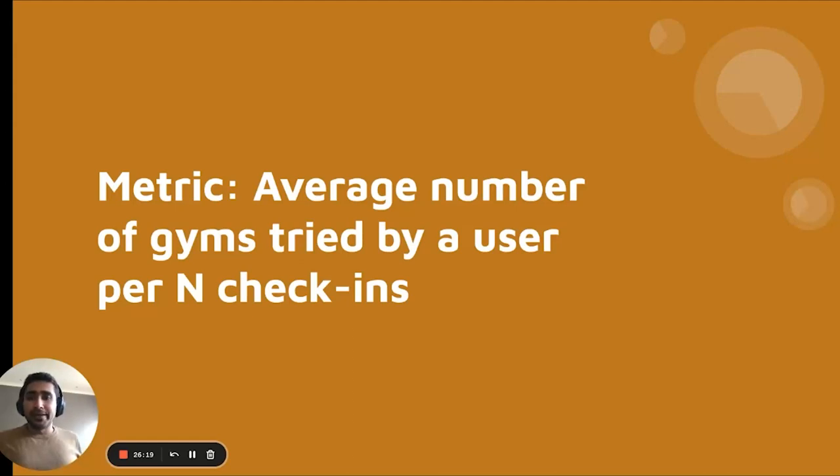So a good metric, and there could be many good metrics, but one good metric could be the average number of gyms tried by a user per N check-ins, right? N here could be anything, depending on how long you can run your A/B tests or experiments, but you get the idea, right? So we want the user to diversify their gym visits. For example, if N is 10, we want the user to try more and more gyms in these 10 check-ins. And if this metric increases for us, that is success, okay?